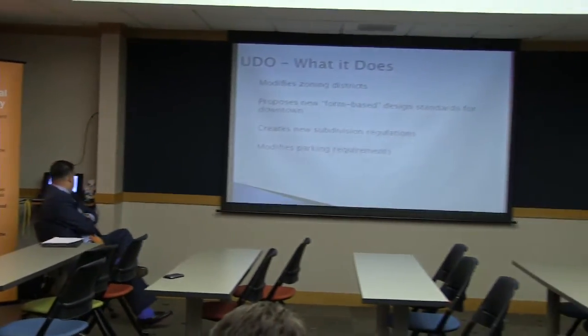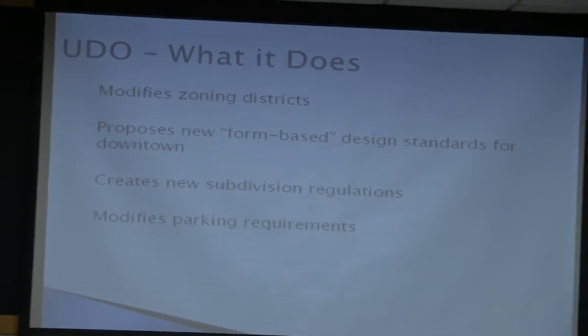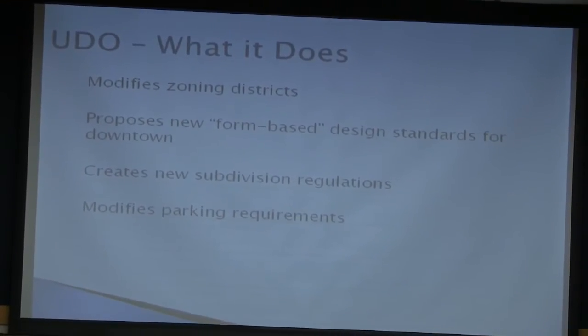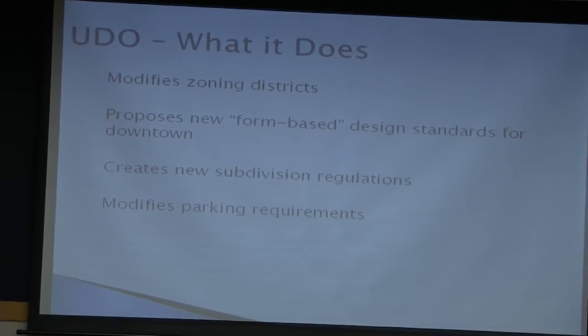So sort of just a broad overview of what it does. It modifies the base zoning districts. One of the centerpieces for the new zoning regulations would be the form-based standards for downtown. It also modifies and creates new subdivision regulations and modifies existing parking regulations.